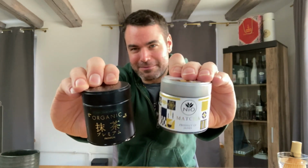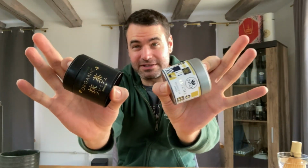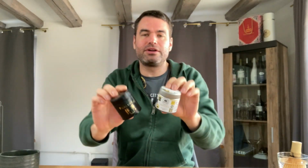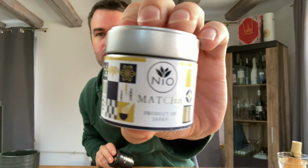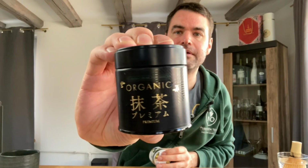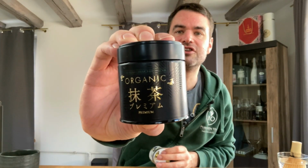My name is Oliver. My mission is to bring you closer to organic Japanese green tea, and today we're gonna do a deep dive into these two ceremonial grade matchas. So once I have brought the Gokou Matcha from Mr. Osada, the matcha koyai, and here we have the organic premium matcha from the Chiran farmer.